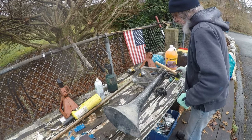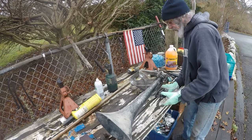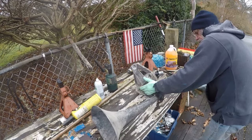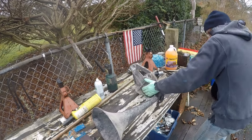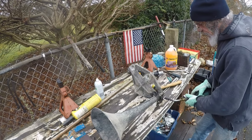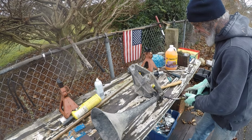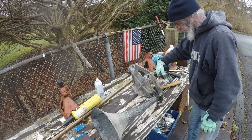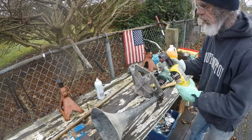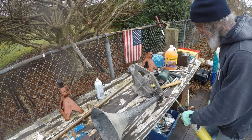Get out of the way. Trusty 9-1 handle. Let's see what happens. Here we go. Sit and warm that up. See if I can get this one working again here. Going now. Got to thaw it out a little bit. There it goes. Frozen again.